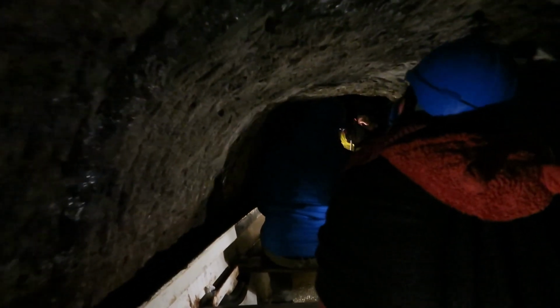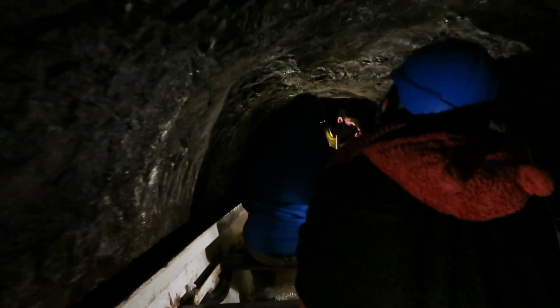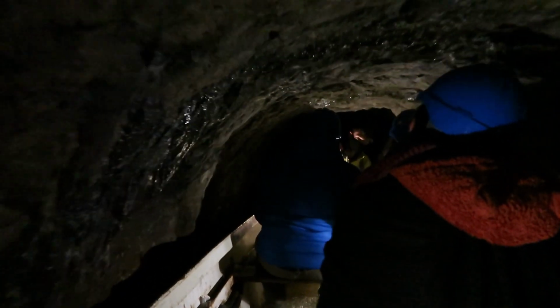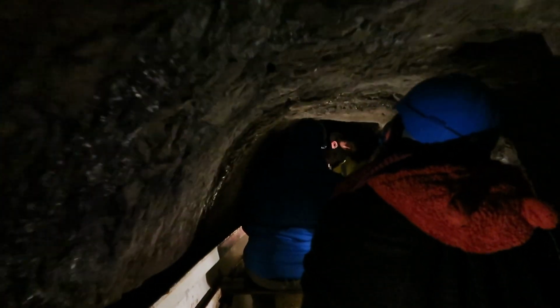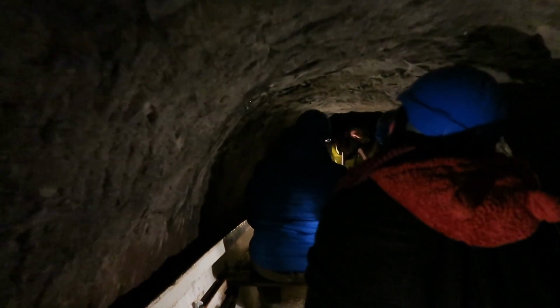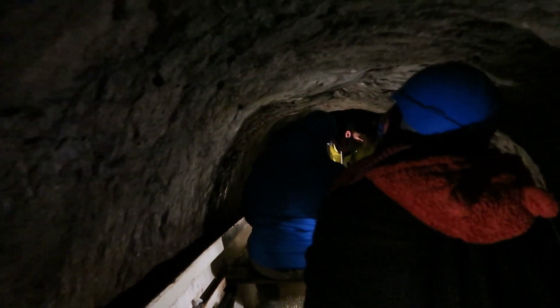Does anyone want to take a wild guess at why they might have called it the halfway house? It's halfway. You would think that it is for the simple and plain fact that it is halfway down the tunnel. Well, that is actually not the case, because we discovered the halfway house is actually a third of the way down the tunnel. So they named it after their favourite pub, because this is where they would come to drink. They'd be drinking all the time down here.